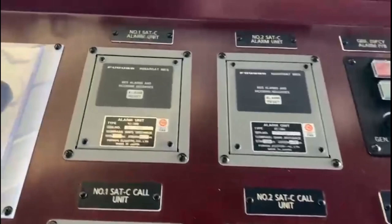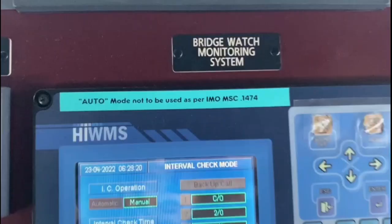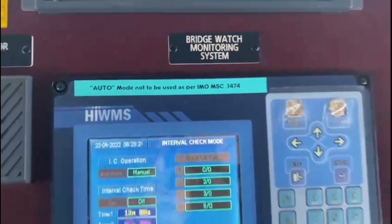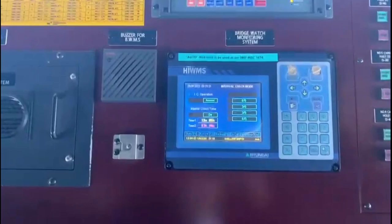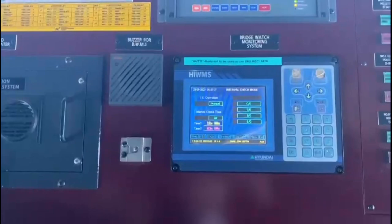Ito naman yung SATC ng alarm. The bridge watch monitoring system. It's like a dead man alarm sa engine room, pero sa amin ito, every 12 minutes, pag hindi namin ginagalaw yung equipments, mag-a-alarm siya, mag-a-alarm sa captain's office, kasi walang nag-acknowledge ng alarm. So, yeah.